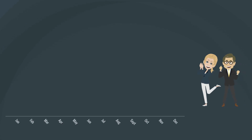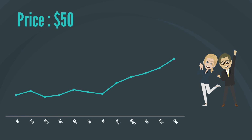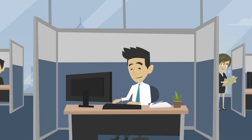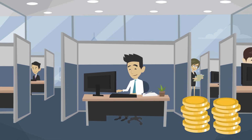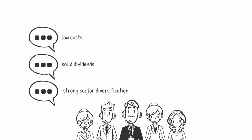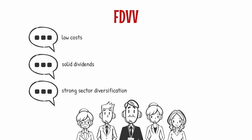Despite its strong performance, FDVV remains relatively affordable with a market price of $50 and an expense ratio of just 0.15%. This low-cost structure helps keep more of your investment working for you over the long term, which is crucial when compounding dividends and returns. It's this combination of low costs, solid dividends, and strong sector diversification that makes FDVV a great addition to any dividend-focused portfolio.